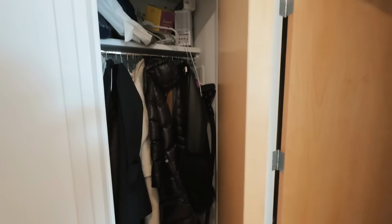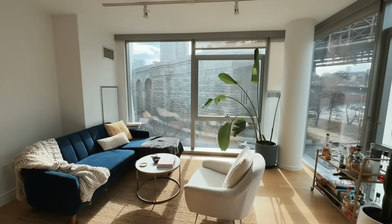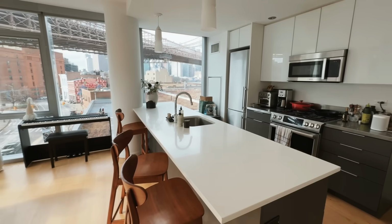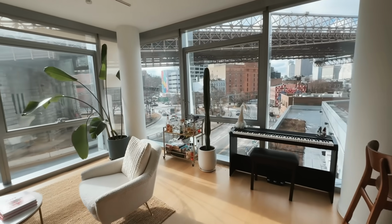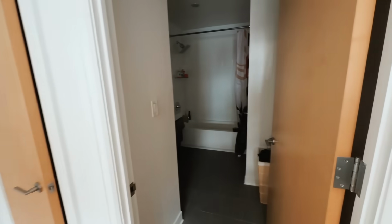When you enter the unit, there's an entryway, closet, a bathroom, and everything looked great until we noticed that we were catfished. This is what the views look like on StreetEasy, and these were the actual views of the apartment. The leasing agent had basically pulled a bait and switch by using Photoshop photos from a unit that was many floors higher. I mean, this was still a great apartment, but I can't lie, I was extremely disappointed that the agent wasn't upfront in showing the accurate pictures of the apartment.